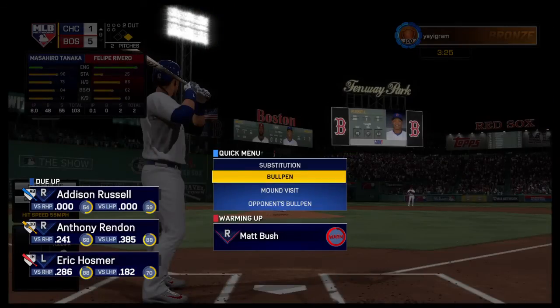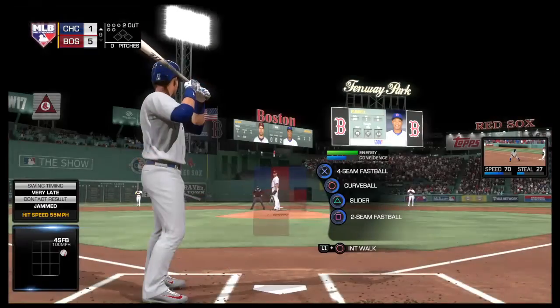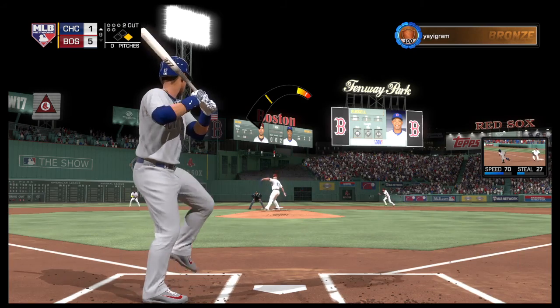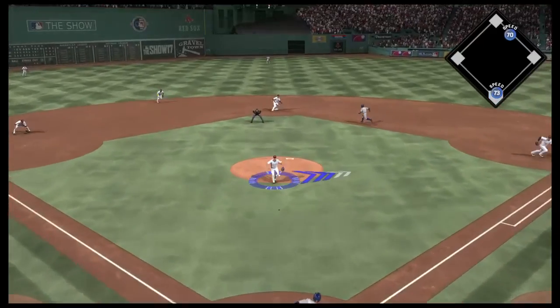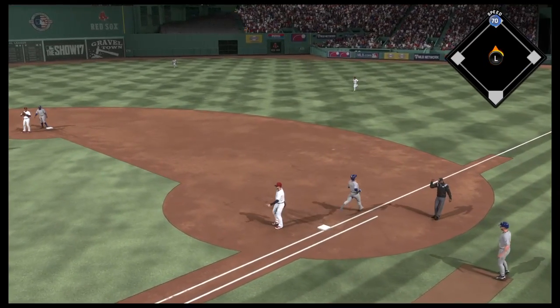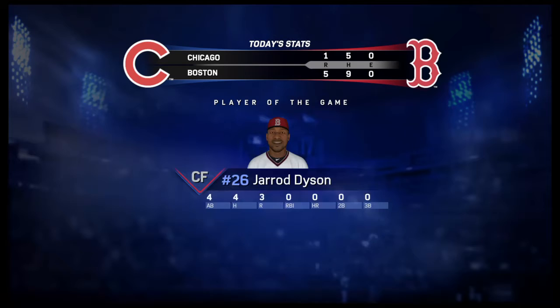Here's Addison Russell, and he needs to make something happen. They're down to their final out here in the 9th. Matt Bush gets the call here as he'll try and look for 1 out to finish this thing off. Weak grounder back to the mound. Throw on to first, and the Red Sox make it 6 straight victories now as this one is over.